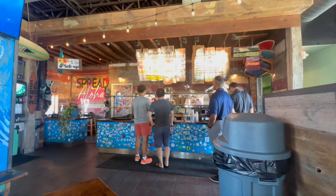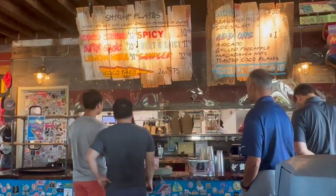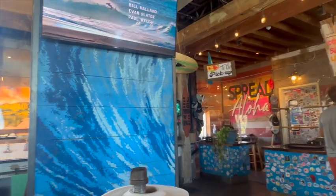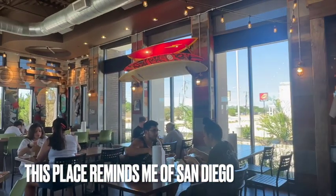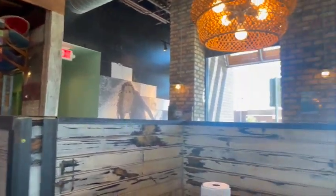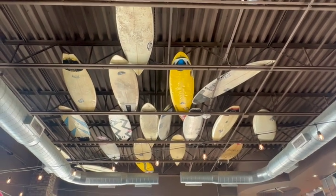We didn't realize how much fun we were having until we started getting hungry, so we ended up having a late lunch. My friend Tess took me to this nice little spot, and the whole vibe of the restaurant reminds me of San Diego so much, with all the water, the surfboards all over the place, and on the roof. It just reminds me of home.